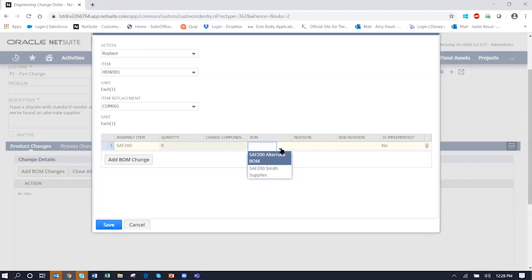My setting is set to no. So I would need to create a new revision and then do engineering change controls beyond that. But in this case, I'm going to say for the purposes of my Smith Supplies bill of materials, I'm going to modify revision 1, and I'm going to create a new revision in the process.